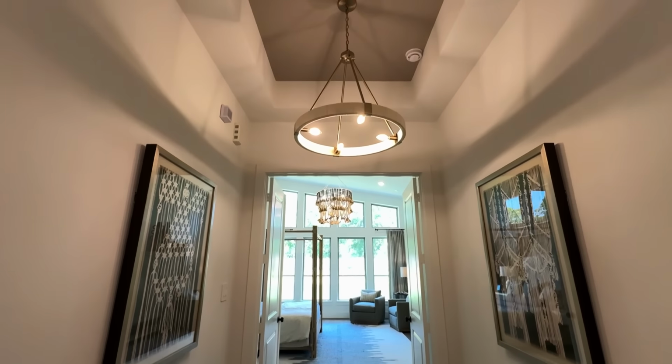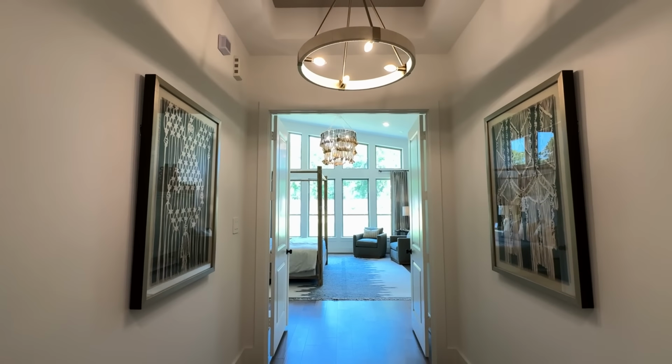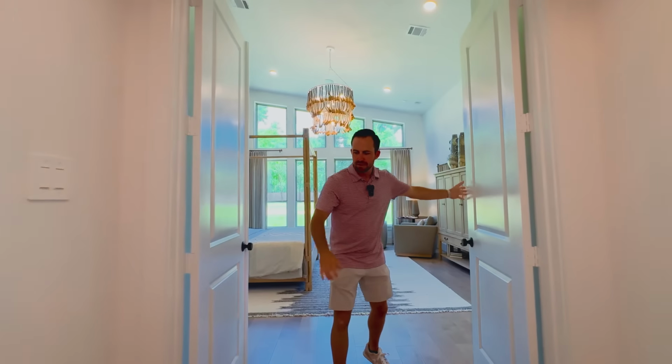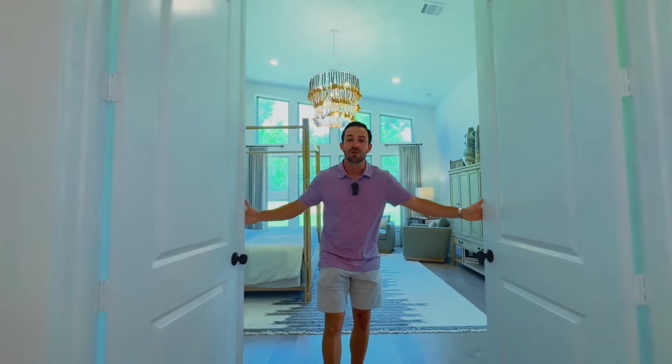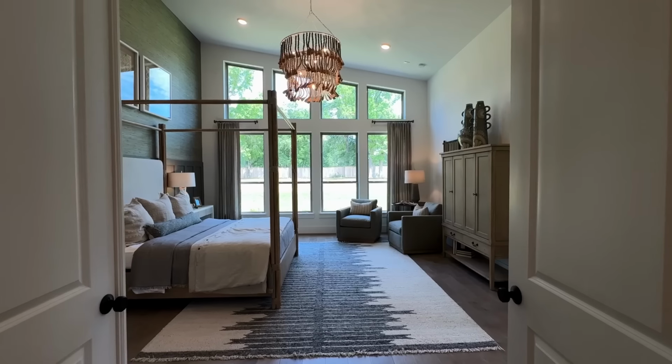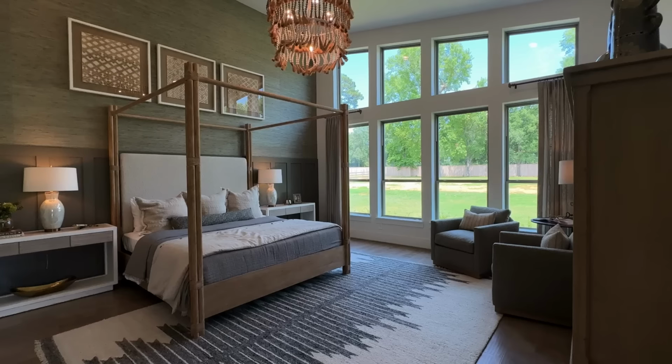This is the master bedroom, and it even has like a grand entrance to it. It's got its own chandelier, the hallway widens up, and it's just so inviting, these doors. Here, I'm gonna give you the real feel. Here you go. Boom, welcome to the master bedroom. Come on in, nice and open, keeping with the theme of having those ceiling pitches going up.